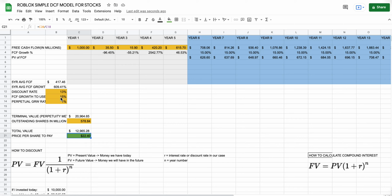And if we thought that the company could grow a little bit more, because that really affects the calculations here. Let's say it grows 20%, and we're okay with that. Now we are willing to pay $31.36 for the company if we accept that the free cash flow of the company is going to grow at 20%, and let's say that we want to be getting 12% instead of 13% a year in terms of our gains. Now we are willing to pay $35.32 for the company.